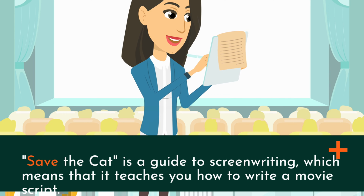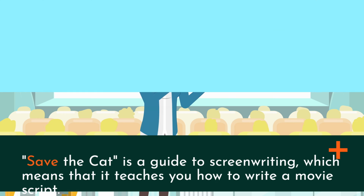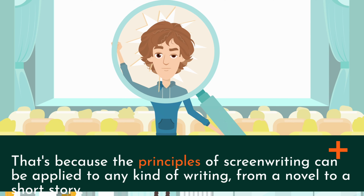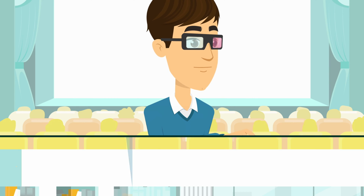Save the Cat is a guide to screenwriting, which means that it teaches you how to write a movie script. But don't worry, even if you're not interested in writing a movie, you can still learn a lot from this book. That's because the principles of screenwriting can be applied to any kind of writing, from a novel to a short story. The title Save the Cat comes from an idea that Snyder had about how to create likable characters.